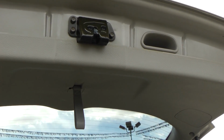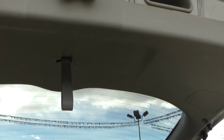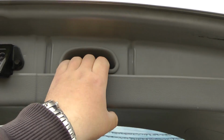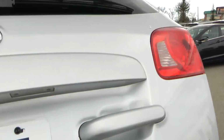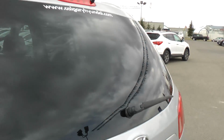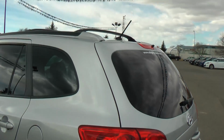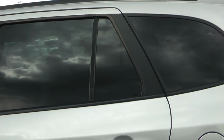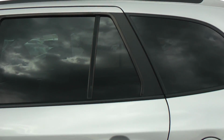If you're shorter, you'll see we have a couple items here that'll help you out. For example, we have a strap here, and I've seen people add a rope to make it easier for them. This handle here is so that your hands stay clean when you close the hatch. On the back here we have a wiper. We also have here tinted glass, privacy tint, which will help to keep the interior cool, as well as protect your items on the inside from being seen.